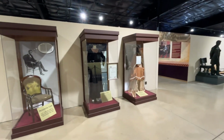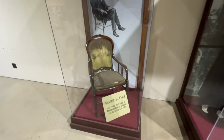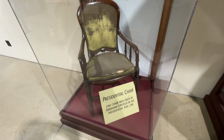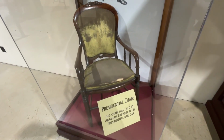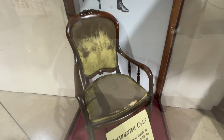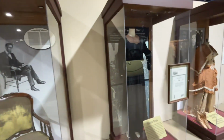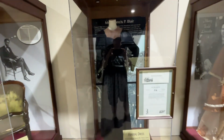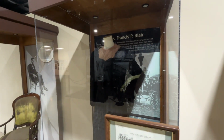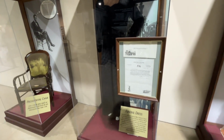Now the Lincoln exhibit is just over here, but we have to stop and take a look at a couple things just on the outside of the exhibit. Now this is a presidential chair. It says this chair was used by Abraham Lincoln in his presidential rail car. As you can see, this chair is pretty worn. And over here there is a funeral dress for Mrs. Frances Blair. Looks like this was worn at the funeral of Abraham Lincoln.